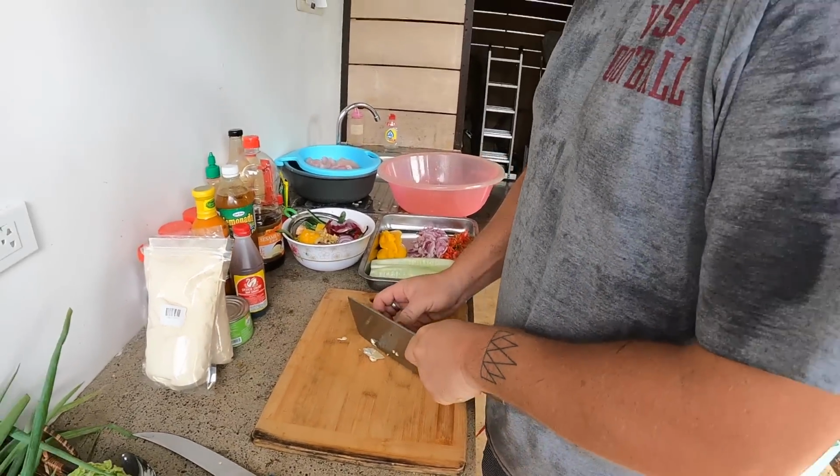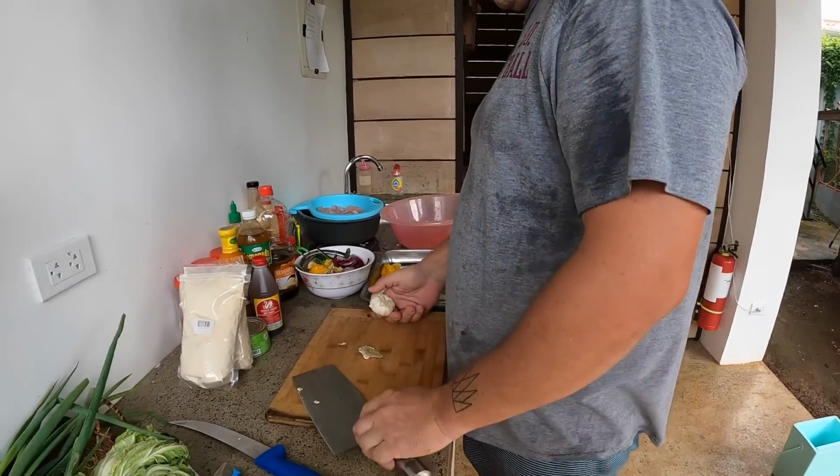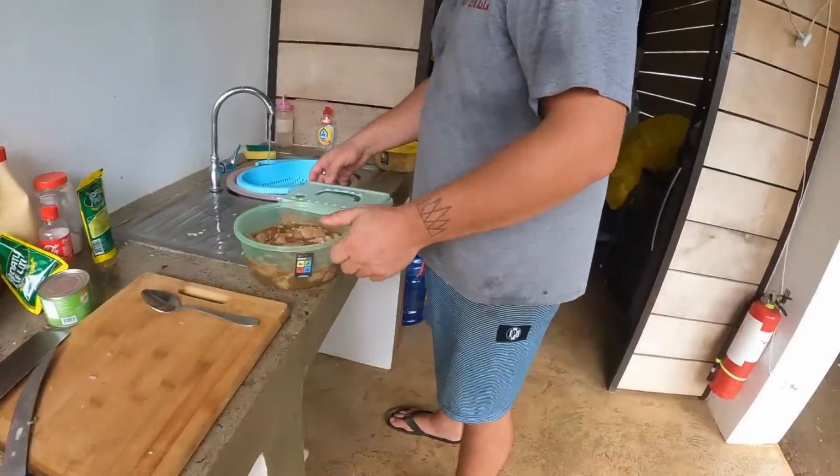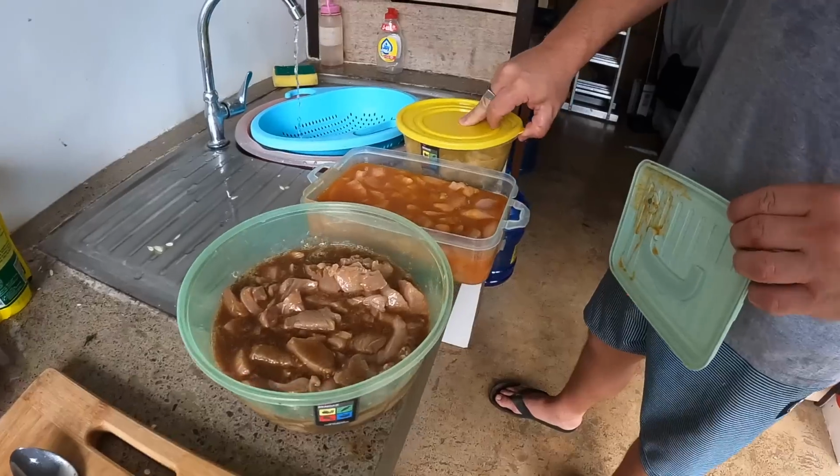Do you know how to say garlic in Bisaya? No. Neither do I. I don't know if you were expecting me to teach you. I was hoping he knew, I don't know. Okay, so that smells good.